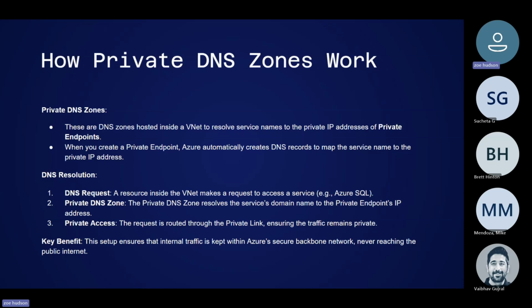So how does one achieve this with DNS? It uses something called private DNS zones. These are DNS zones that are hosted privately within our virtual network, and they work by mapping the domain names of Azure services to the private IP addresses of our private endpoints.